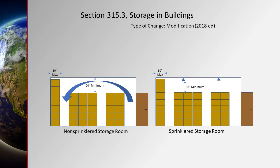This leads to a question we get about classroom storage, and that is, is it permissible for items to be stored on top of cabinets in classrooms? And looking at 315.3.1, yes, it's permissible for storage on top of cabinets in classrooms. In fact, that storage can go all the way to the ceiling.